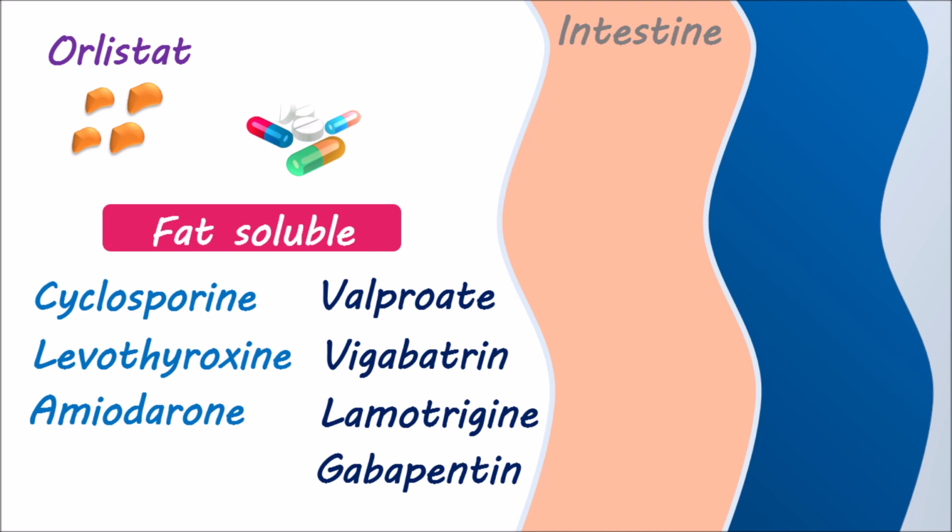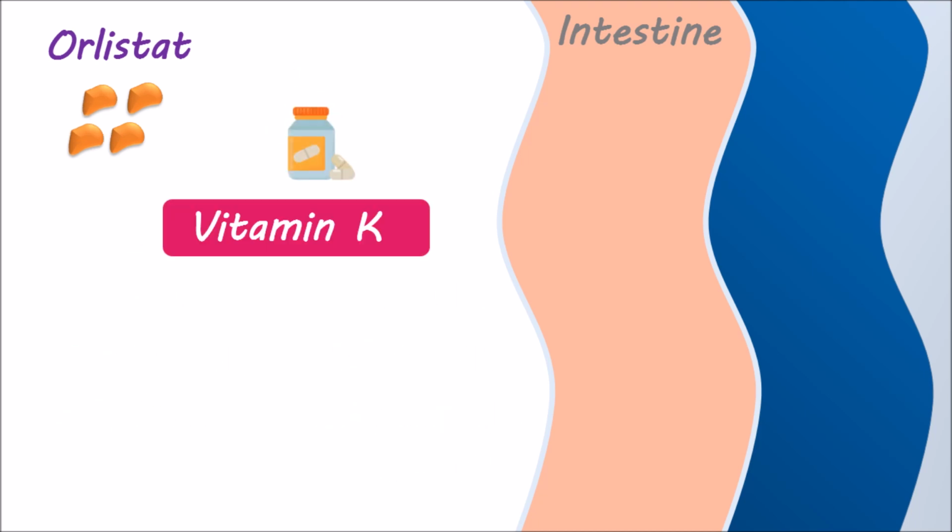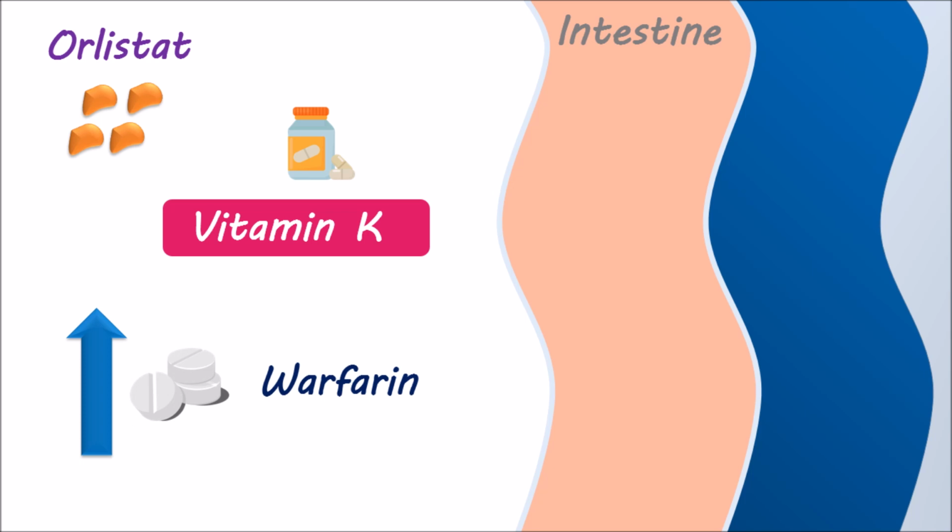Orlistat also reduces the absorption of vitamin K. This enhances the anticoagulant activity of warfarin, which actually blocks the action of vitamin K. Therefore, Orlistat may increase bleeding when it is combined with warfarin.